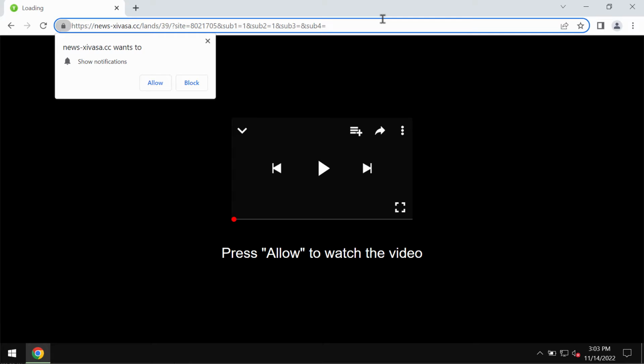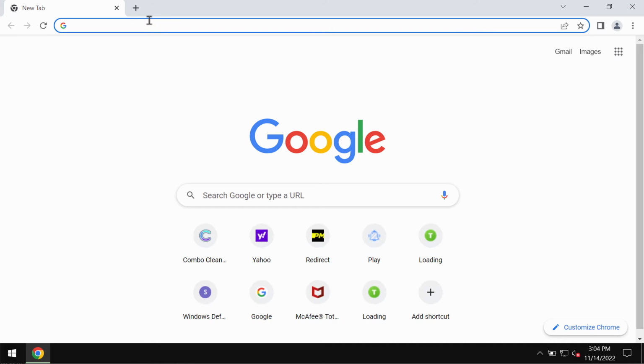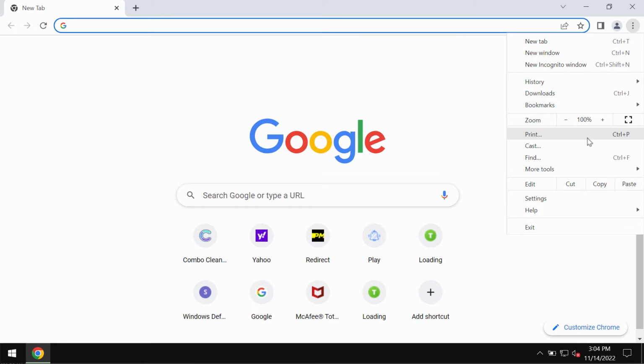News-xivasa.cc tries to make you click on a special allow button, supposedly to help you watch some video. But to click on allow button would actually hijack your browser with multiple ads that will be attacking the screen in the form of web push notifications.